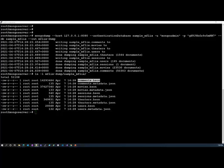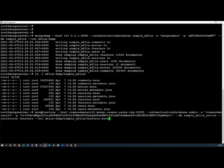Let's see how we can restore this data. MongoDump can also be run for one collection. So there is that option. In this case, I've just run it against the whole database, but you can run it against a collection. So while restoring, I'm going to use this restore command.